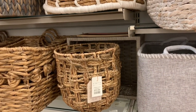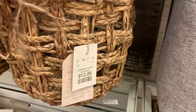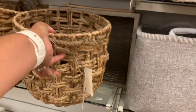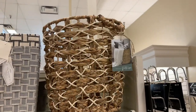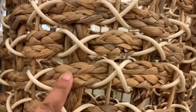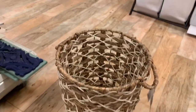So let's check out the baskets. This one looks like it'll fit a nice size plant pot for $12.99. This one here could be an option for a larger plant. Has this woven design. $19.99. It has handles. So if you have a larger plant, this is a good option.